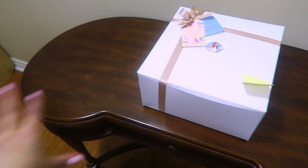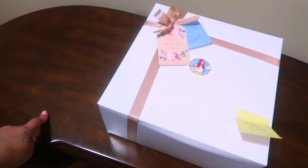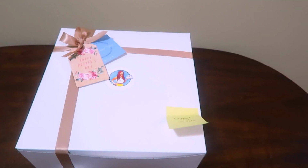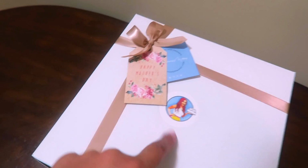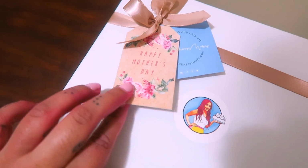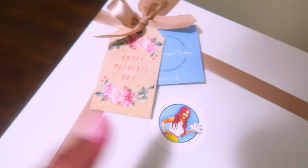So this is literally my pickup station. So I do all my packaging back there. Then I put it on this table to collect. So like, this would be the first one, second one, third one. 9 a.m. I only have one, so I only have one box here. But basically I have these on so I know whose box is whose. And I have these cute stickers. And then I have like a Happy Mother's Day tag that I made. And then I have like my business information.